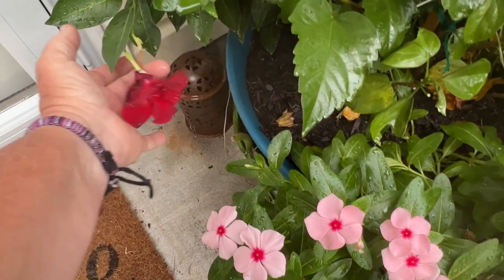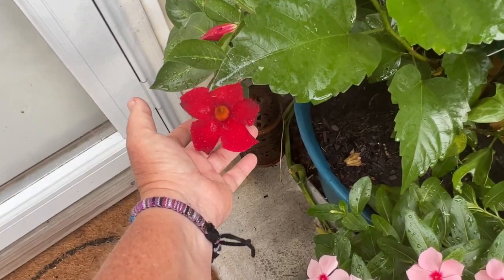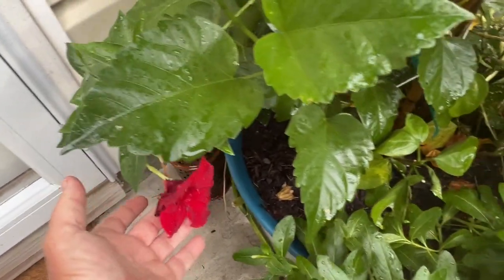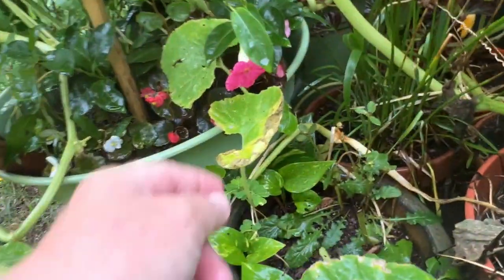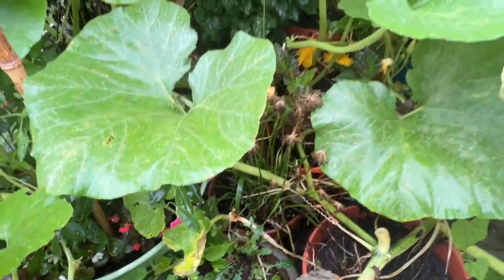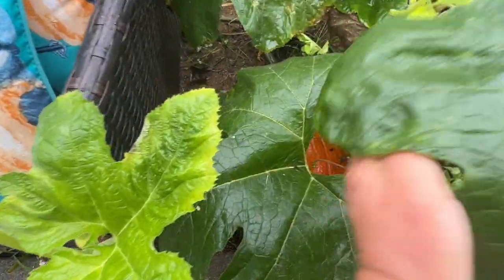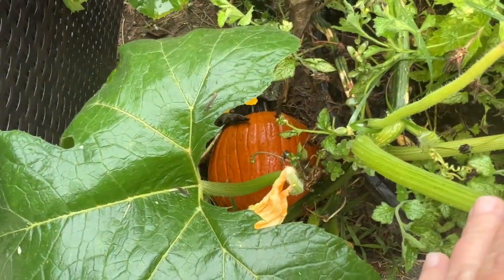And in the evenings, when the sun's setting on the other side of the house, the hummingbirds come and they grab all the nectar out of these guys. I've got this, and then I've got the one over here that's pink. I used to have white ones, but it didn't attract the hummingbirds like I thought it would. It's in here. There it is.